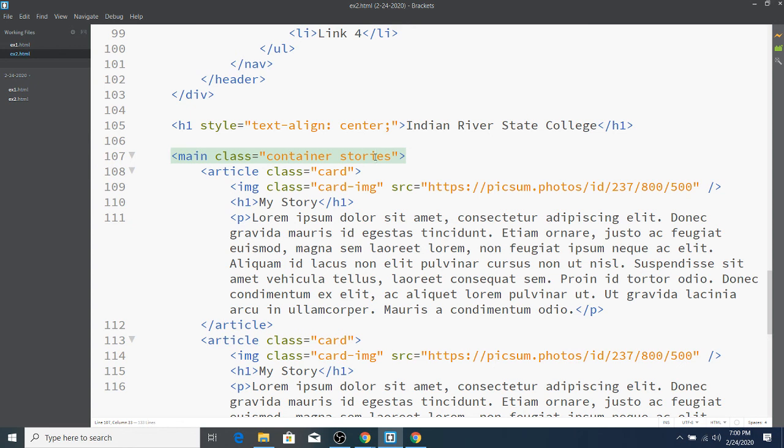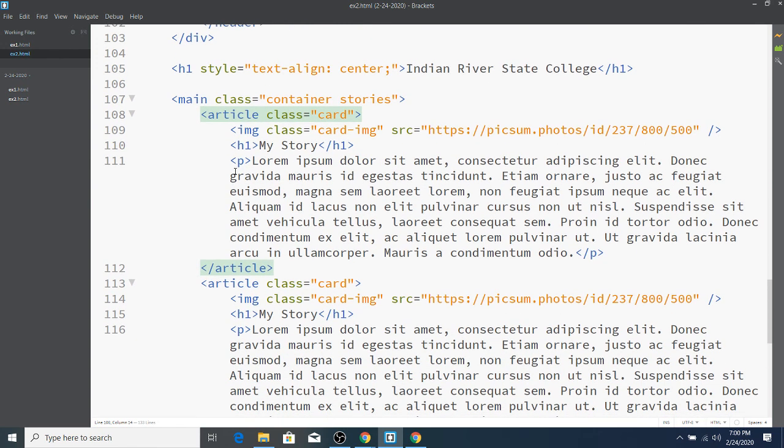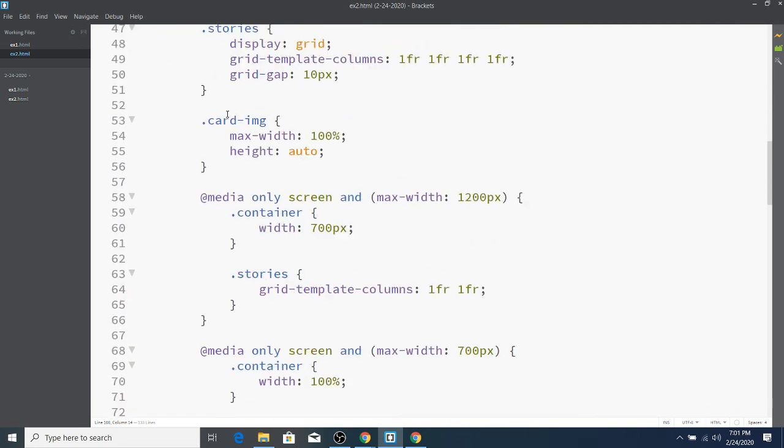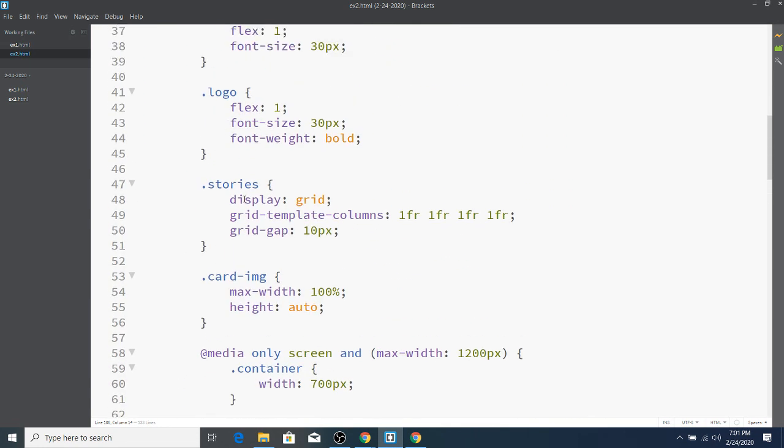And then we're going to create a grid called stories. And then we had a bunch of individual articles inside of that grid. And we actually didn't end up using this class called card. We could have actually gotten rid of it. And then we made 4 of these. Then we set up our grid. And we said we wanted it to be 4 columns with a little bit of extra space around, so we set our grid gap.